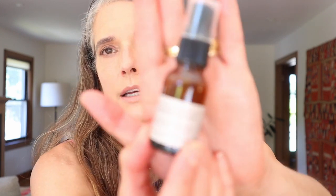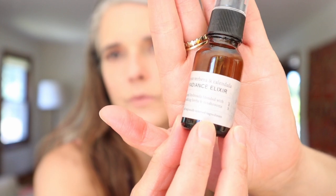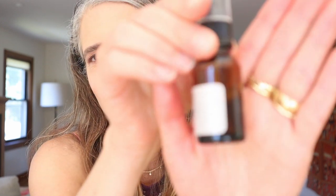Speaking of toners and hydrosols, I have this small one from Botanical. It's the Radiance Elixir that has lemon verbena and calendula. And I purchased this myself in a recent order. Carolyn, the formulator and founder of Botanical, had some beautiful limited edition summertime products that I got, which I'm not gonna talk about because they're no longer available. You can still get the Radiance Elixir for the summertime, and I don't really wanna spray it because I don't have a whole lot left.